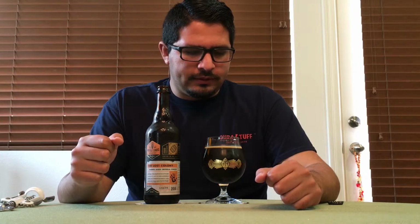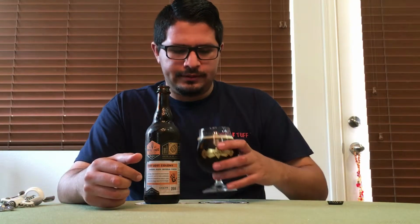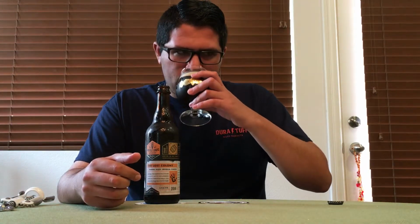But yeah, I think it's a nice combination of the body and the carbonation, because otherwise if it was too thick, then that might just add to the booziness of the beer. Yeah, I think this would definitely be a good rum cake combination.